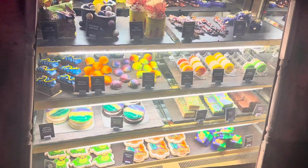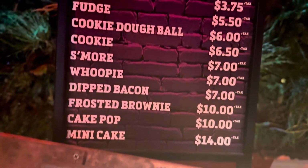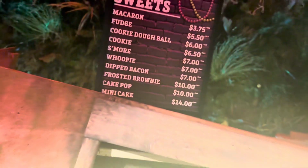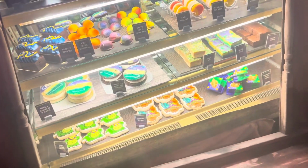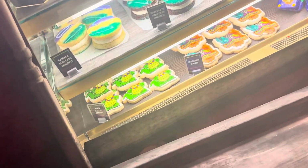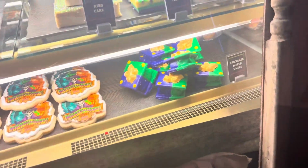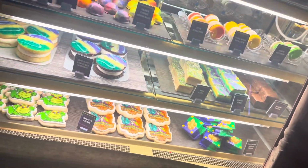And if you want to know the prices of all these desserts and treats, they actually have it posted way up here, so you can eye out the treats that meet your curiosity, and then come down here and the team members will be able to help you out. Everything in here is for sale. So if you really want, you can walk out with one of each, and I highly suggest trying as much as you can.